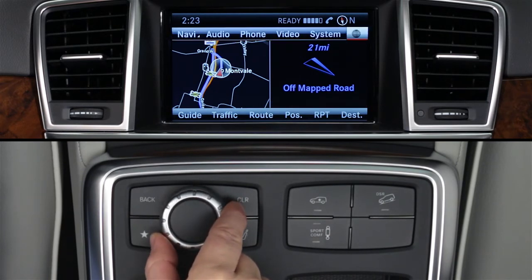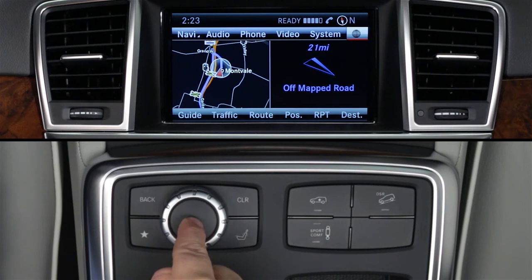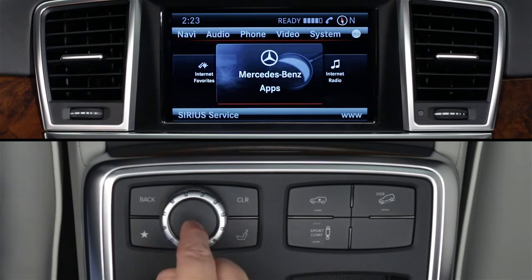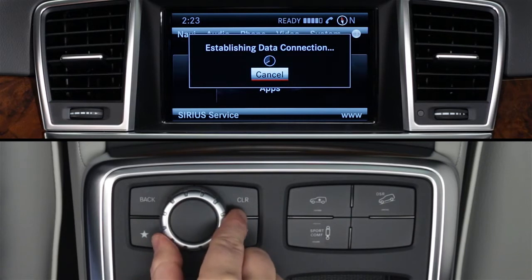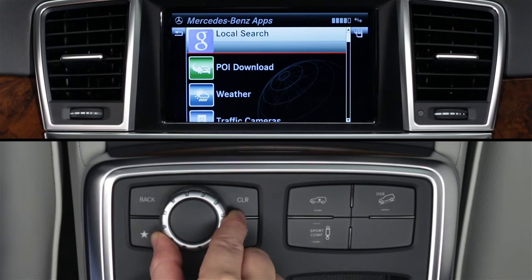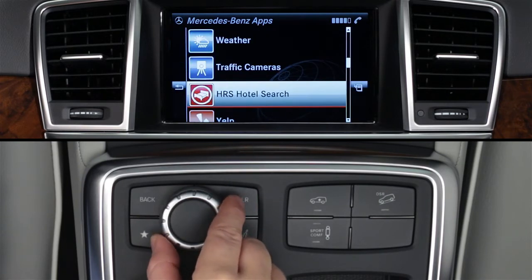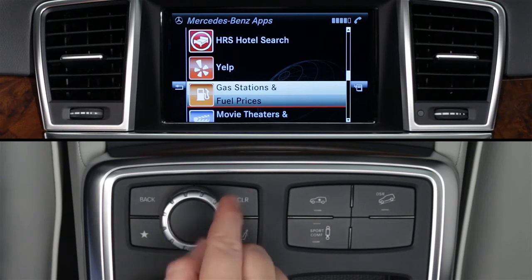From the top menu bar, select the globe icon at the far right. Then rotate the controller to select Mercedes-Benz apps. You'll need to wait while the apps load. When the list of apps appears, rotate the knob to scroll down to gas stations and fuel prices and press to select it.